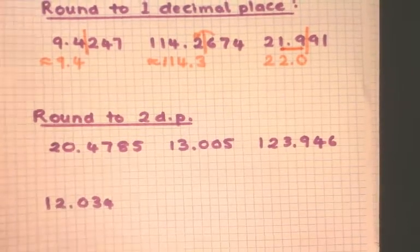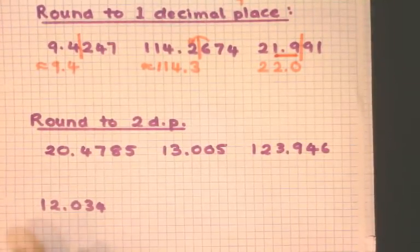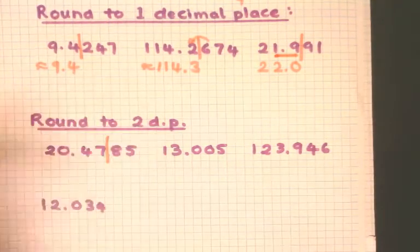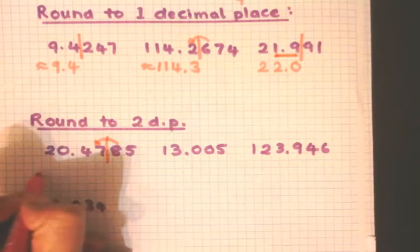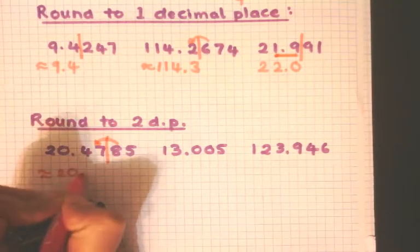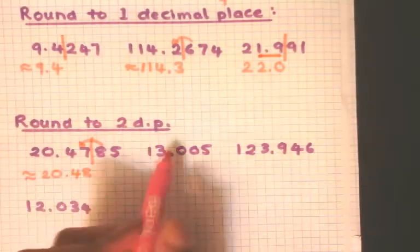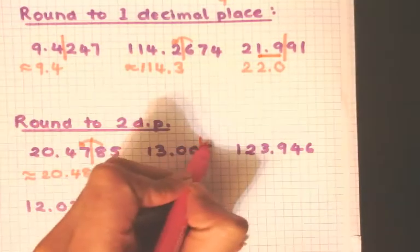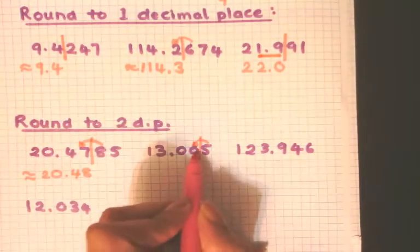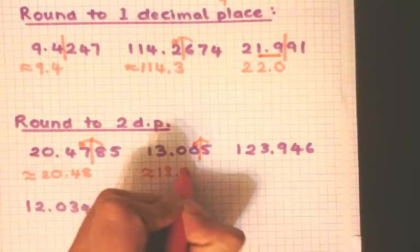Using the same idea, I'm going to round these numbers up to 2 decimal places, but this time I need to draw the line after 2 numbers after the decimal place, so there. So 8 pushes a 7 up to an 8, so this number becomes 20.48. The next one, 2 numbers after the decimal, the line goes there. So 0 gets pushed up to a 1, so this number becomes 13.01.